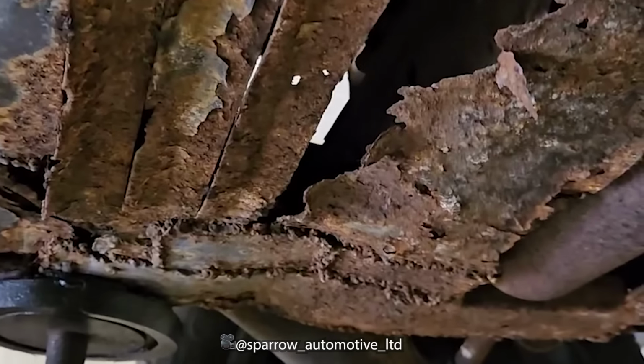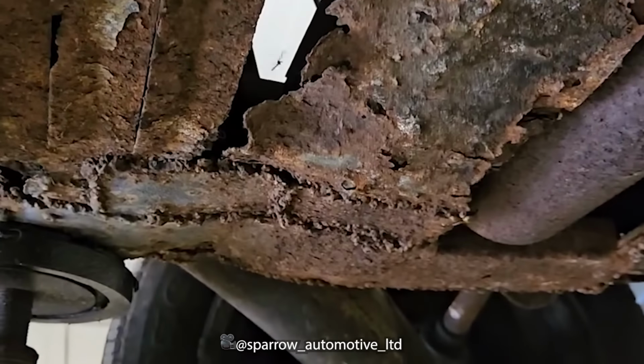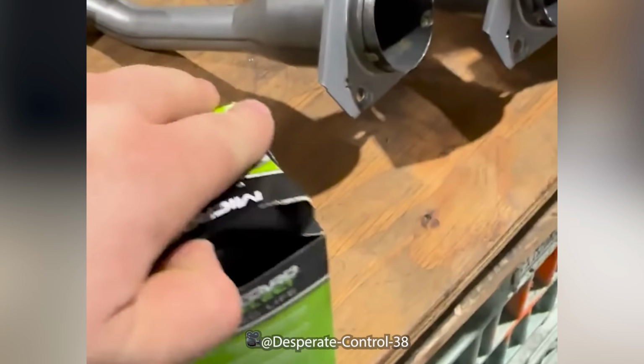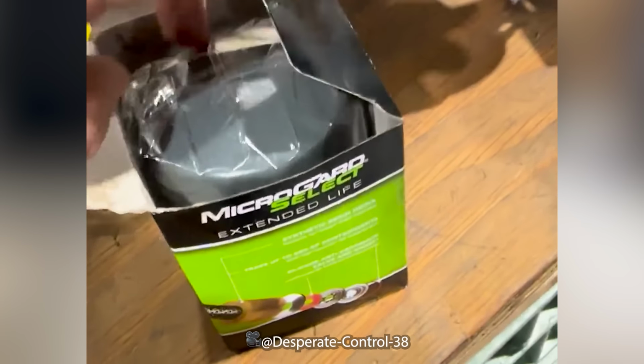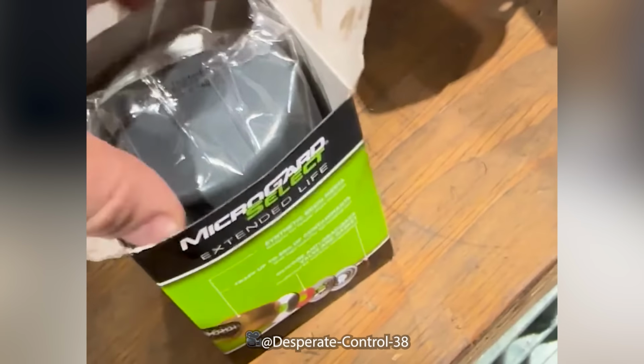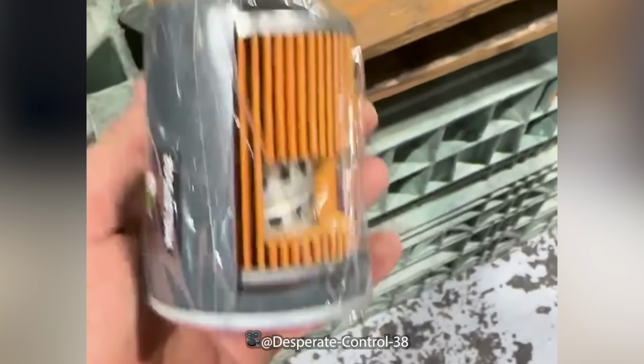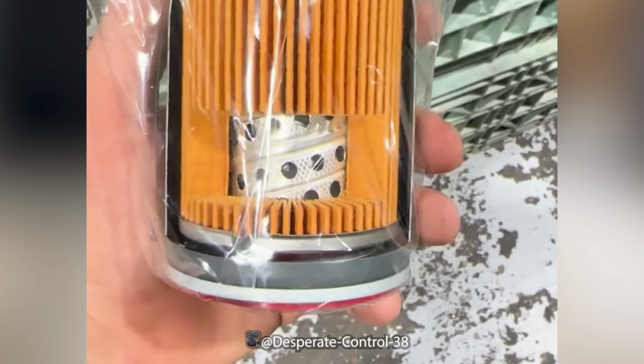That's quite impressive. You buy an oil filter because you're doing an oil change, right? Brand new Microguard, still in the packaging, hasn't been opened yet, except for just to look at it. And you see this. What the?